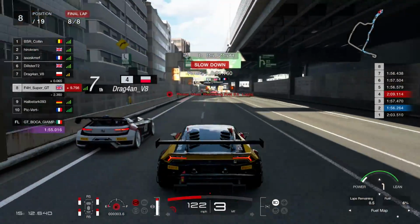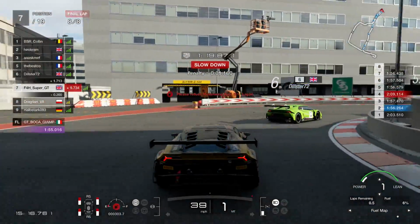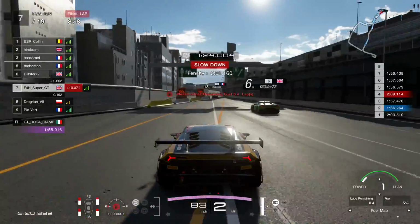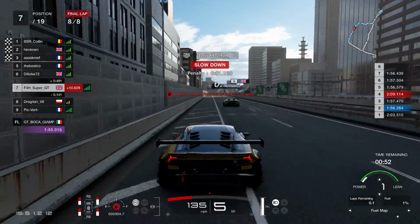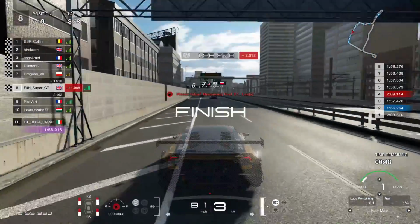And this is lap 8 now. So we actually have Dilster here just in front, and Dragan. They were actually battling for 1st and 2nd. They have both made mistakes, and I'm just trying to pick them off here. Although at the line I had to slow down, got the penalty, and we've come through to finish 8th.